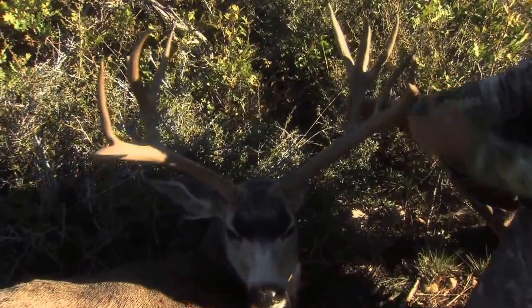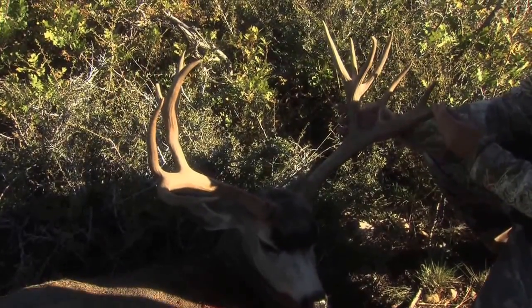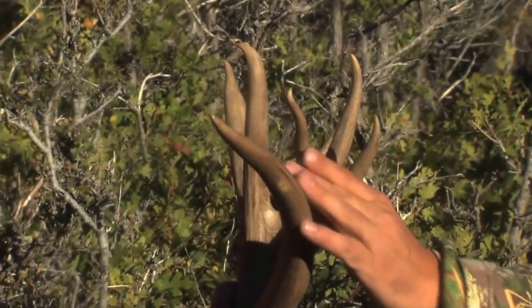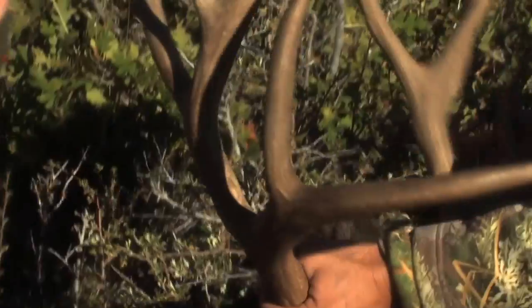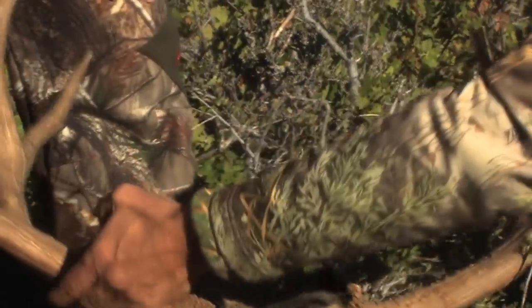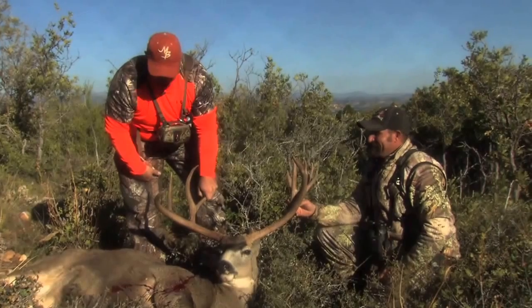Holy shit. That's what it's all about right there, huh? Yeah, it is. Look how wide that pig is. He is wide. Look at all these extras on the back, extra on his beam. Yeah. Cheater over there. You pounded him. The second one there.